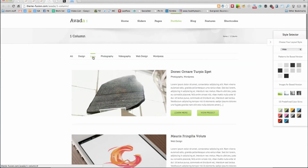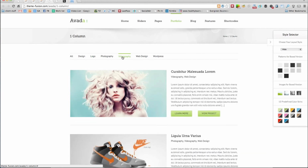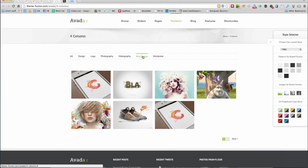You can have them categorized, so you can pick different categories, and it'll show them accordingly. Or you can have it done a little bit more graphically, the same kind of thing. I'll just have a look at videography. So all those kind of things, the exact presentation of it is secondary compared with just actually getting out there and doing it and showing what it is that you can do.